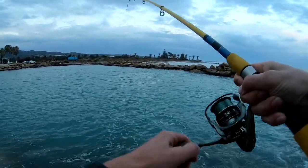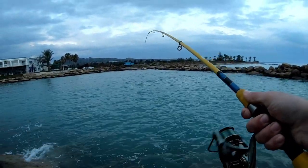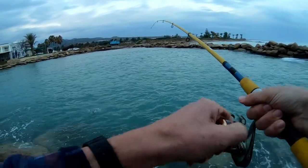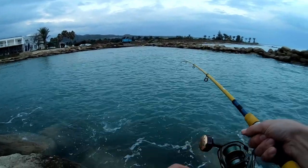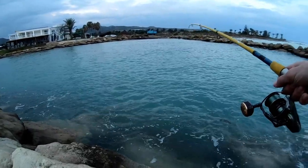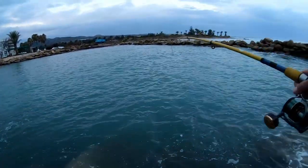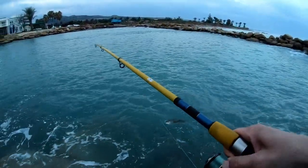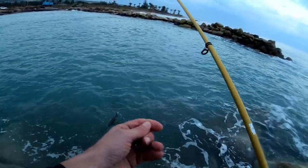There's a fish. There's a fish. Wow. I didn't expect it here. Nice. Look at that. Oh. Beautiful. What a beautiful fish. Seabass. Seabass. Phew. Seabass.